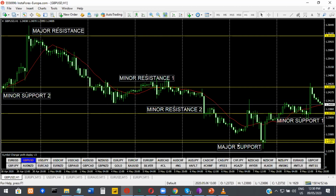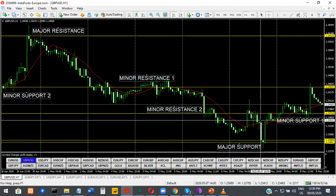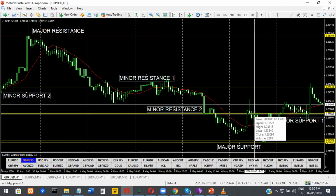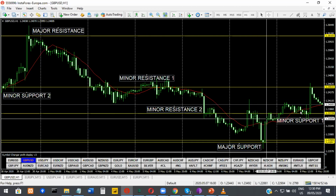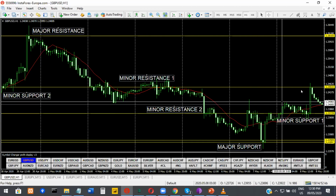Then price dropped to minor support one, and then price broke through again to major support, rose to minor resistance two. You can see it, rose to it, had a problem, support, and that's it. So we're likely seeing two scenarios.